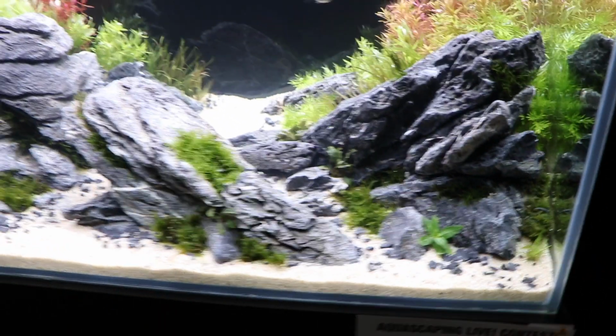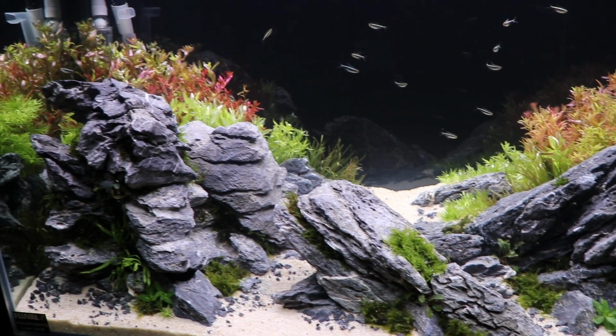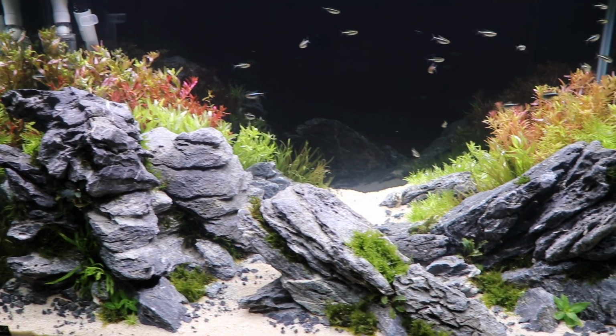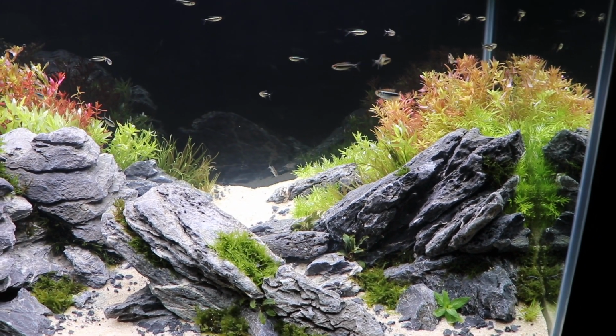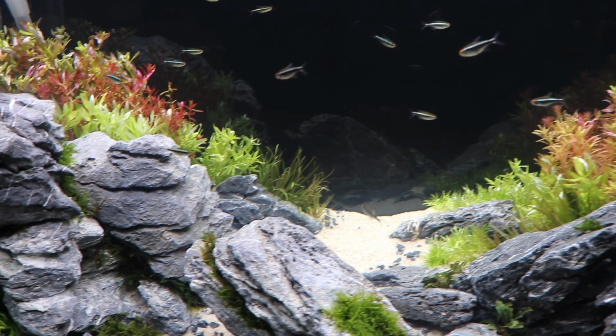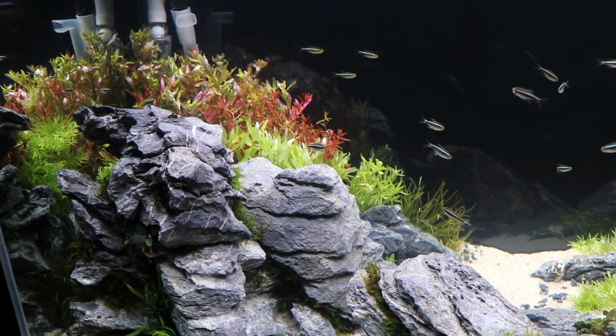And this is another really nice tank. I think this might be my personal second favorite of the larger tanks. I just love the way it looks. I love the rock work and that sloping angle on both sides. I love the black neons. We've had these fish. They're super hardy. They're really underrated fish. I just think they're really super cool.